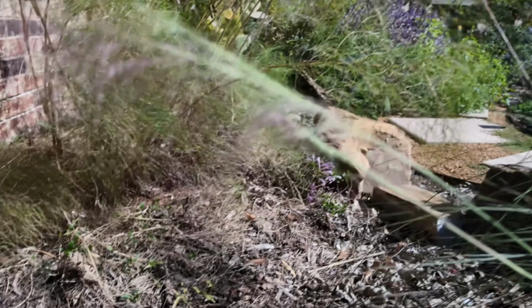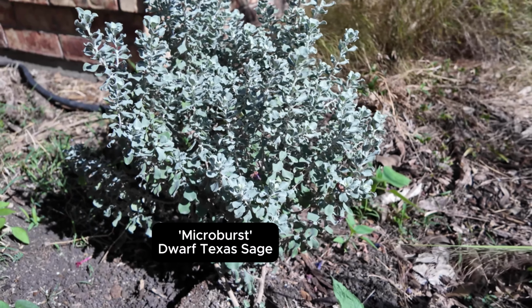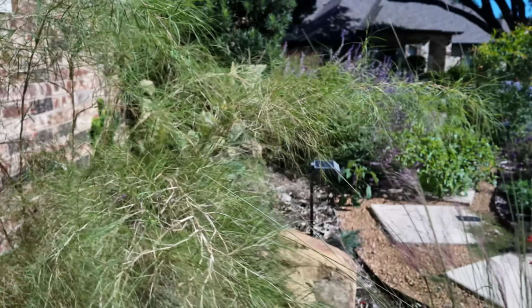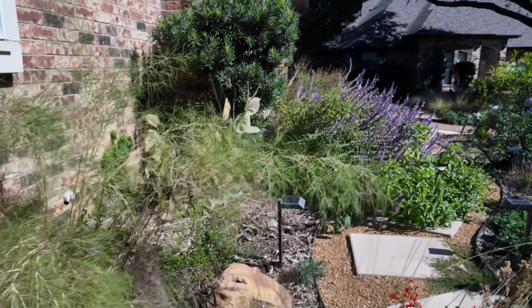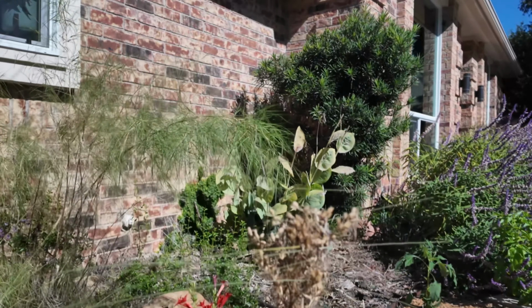Over here, a little bit more of the bamboo muhly, Gulf muhly. And then one of my absolute favorites right now, Microburst Texas Sage. It's a dwarf, so it gets 3 foot by 3 foot, tolerates wet soil, which is unheard of for Texas sage. And then, of course, it has its normal drought tolerant capabilities.